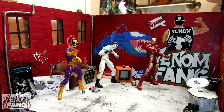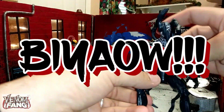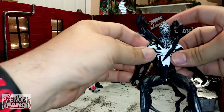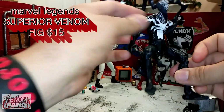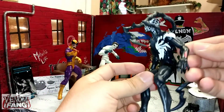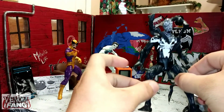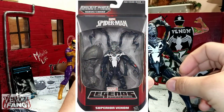Alright, on to the next one. This one was a super dope one too. I got this one at the same booth that I picked up this guy from. I was ecstatic. But yeah. So if I'm right, this is that Superior Venom. This dude was in really good condition. Again, he didn't come with no bath piece. But to just have the fig alone, this is from the Rhino wave, right? I think.